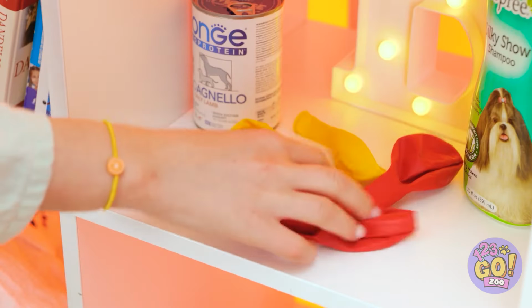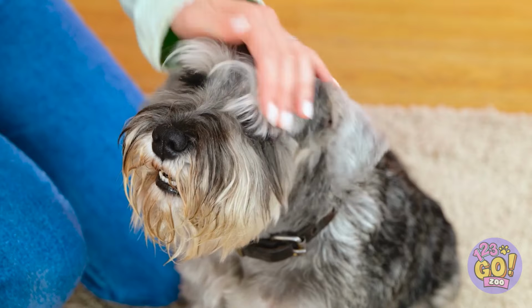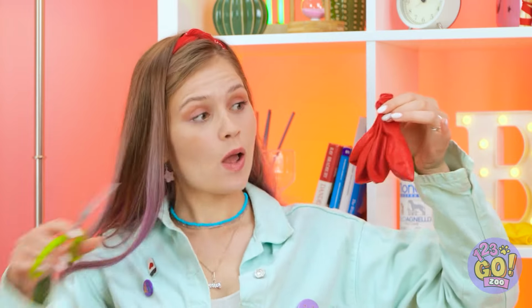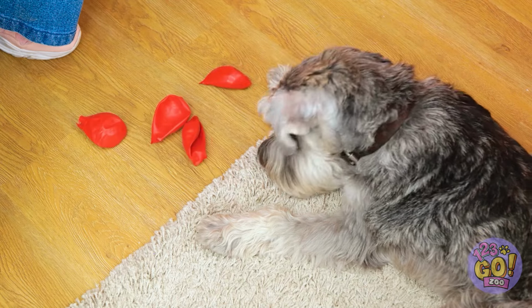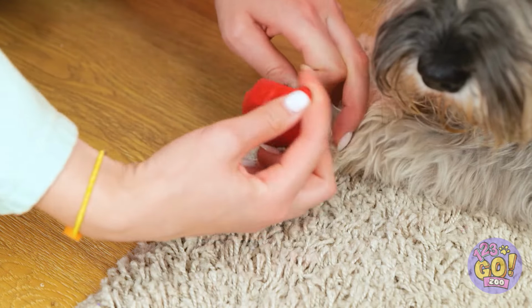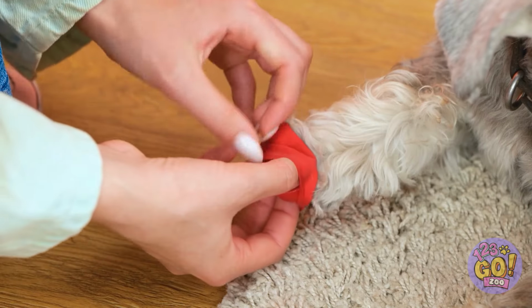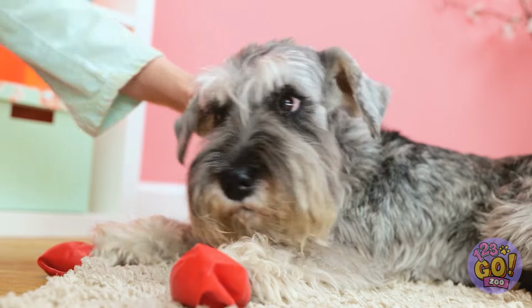This might solve everything. What would I do without you? I'll take these. You always have the best ideas. It's time to get to work. I'll cut the top off from the balloons. Trust me. I know what I'm doing. Now we can slip the balloons over your paw. Just like this. It's the perfect fit. But we need to do the other paws, too. There you go. Red is your color. You look fabulous.